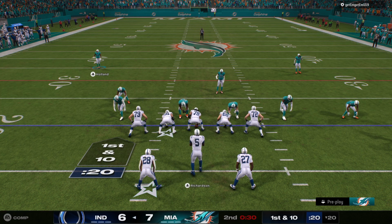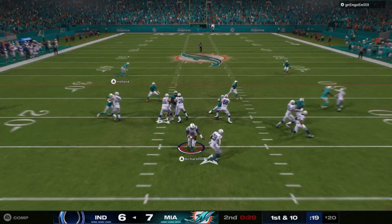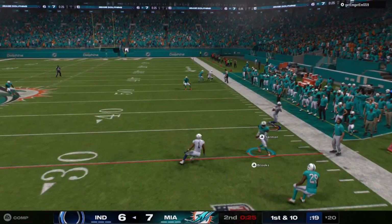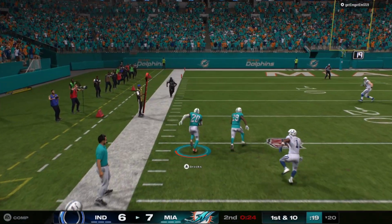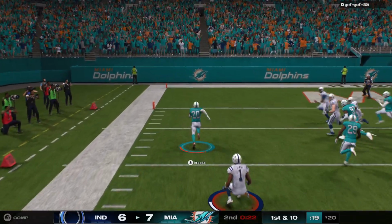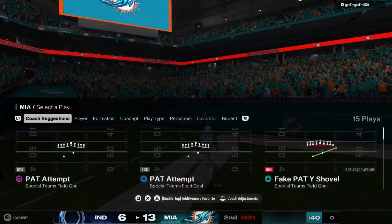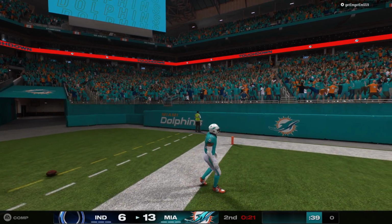A slim deficit here in a one-possession game. Not much time left, obviously. We'll see if they can march this down the field, at least get to the right side and intercepted. Jordan Brooks with it. And he will bring it back. It's a pick 6 and a Dolphins touchdown.